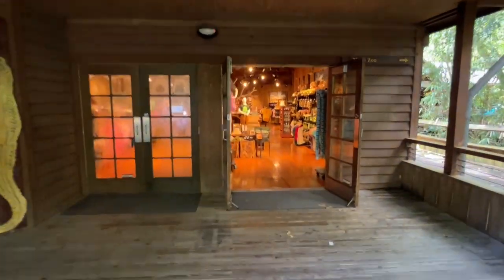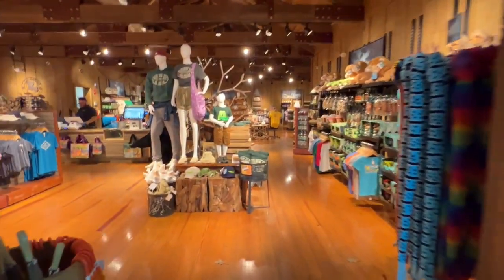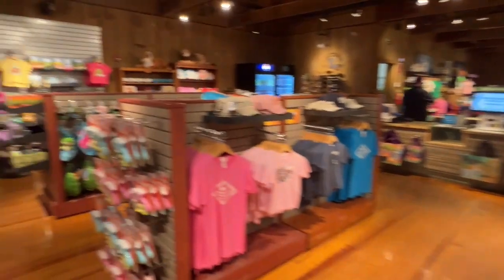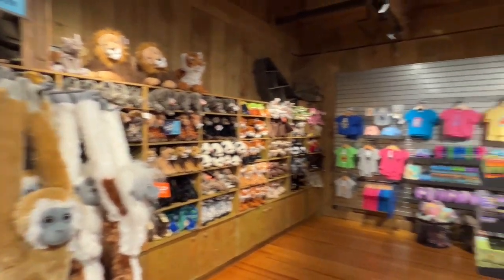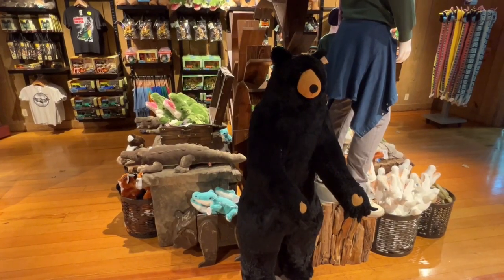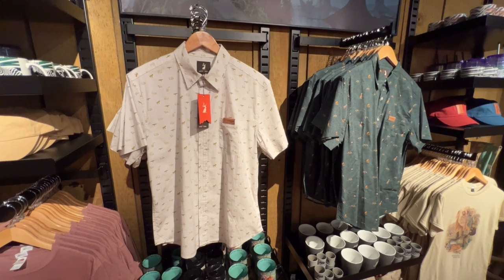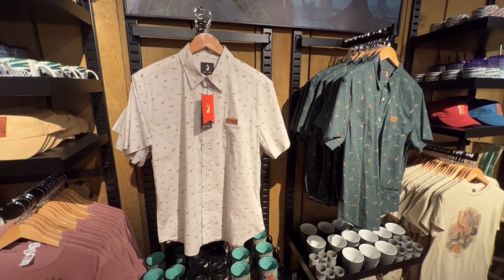We're gonna go into the gift shop and enjoy some of the air conditioning. Look around a little bit. We got a kids section. Another Louisiana black bear. They have some awesome men's shirts. I gotta come back and get these for show.